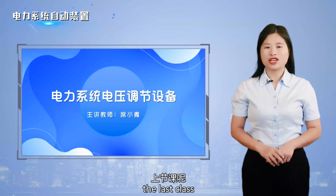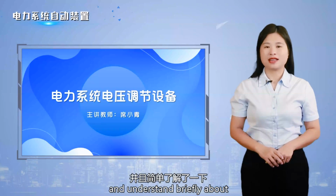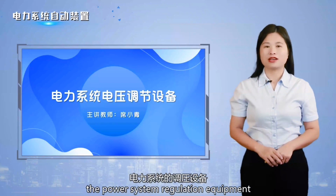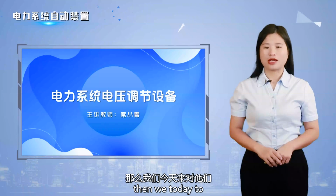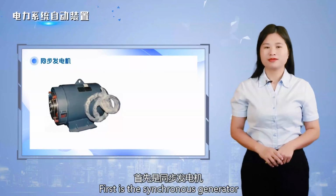Hello everyone. In the last class we learned the system voltage regulation measures and briefly understood the power system regulation equipment. Today we will study them in detail. First is the synchronous generator.